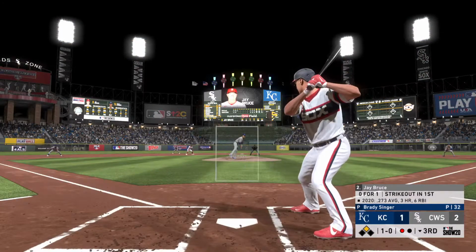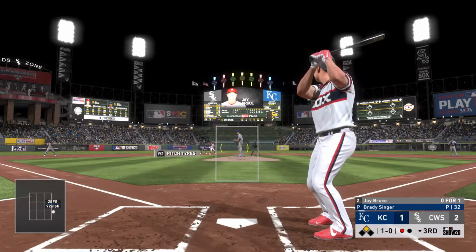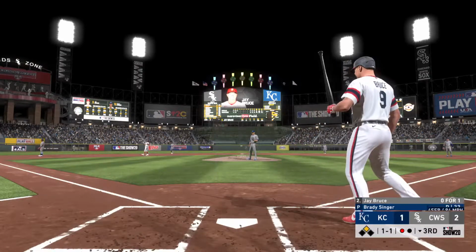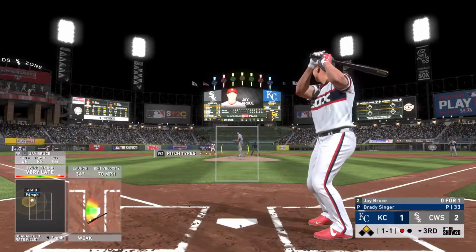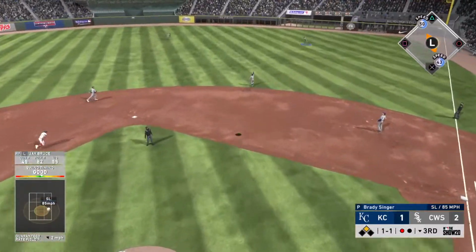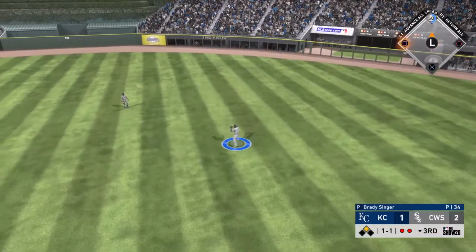At the plate, Jay Bruce, as he takes a fastball off the plate for a ball 1-0. That one's going to find the seats. Strike 1. Lofted in the air out toward right center. Soler is there. 2 down.